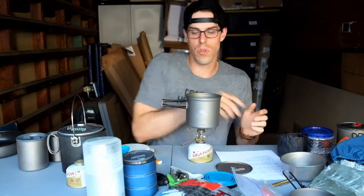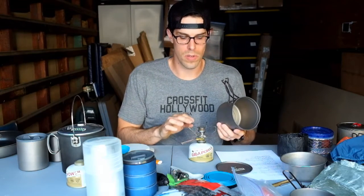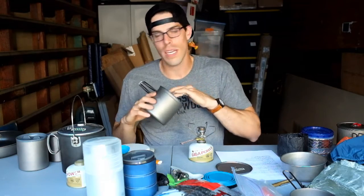So if you can just rehydrate meals, that's great. You never have to clean your pot. It's pretty awesome. But I find that, especially for larger groups of people, I end up cooking in the pot. So if you do have to do your dishes, try to get as much out and eat it as you can, so you're not spraying it in the wilderness.